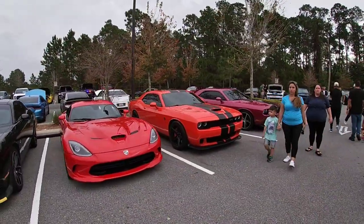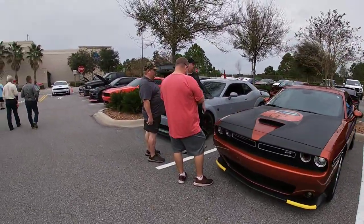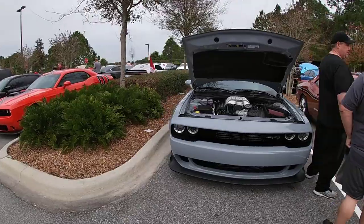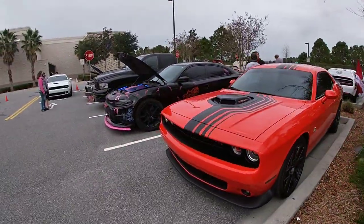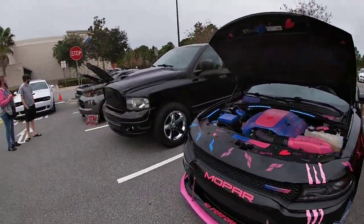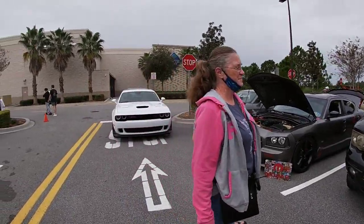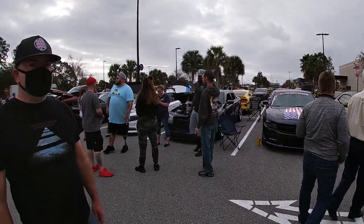Look at the Challengers, Hellcat, Viper, RT, GT. Another demon, I think it's a demon. Yeah, that's a demon. Oh, that's nice. Another Super Bee. And some Dodge, Ram, a Charger, and a Hellcat. Challenger RT. More Challengers, Chargers.